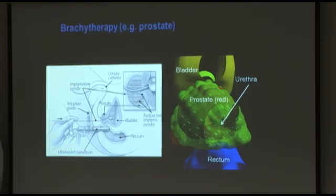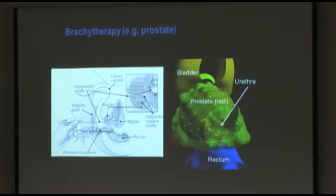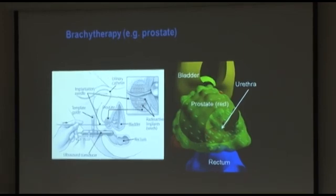So if we can reduce the amount of radiation we're giving to the surrounding structures, we can boost dose to the target. I'm quickly going to show you brachytherapy, which is a different type of treatment technique in which we actually implant, for the prostate that is, little seeds, and each of these seeds contains some iodine-125, and so the emission is out from each seed.